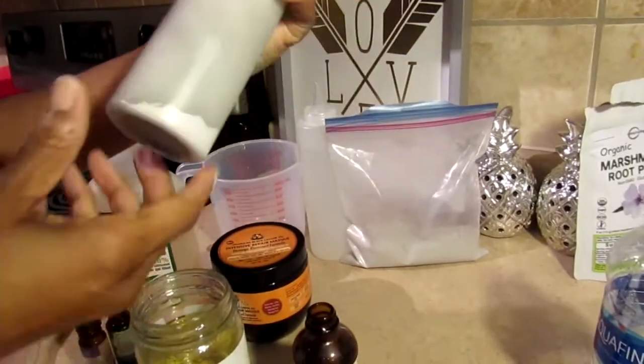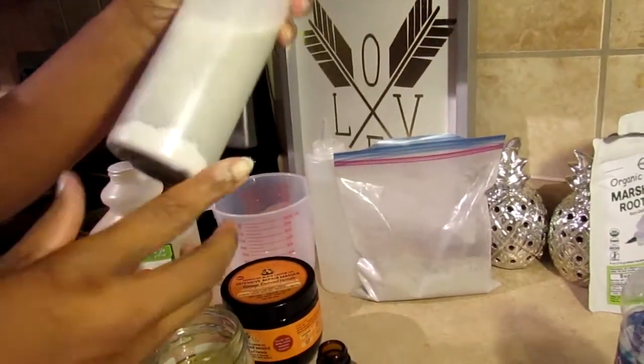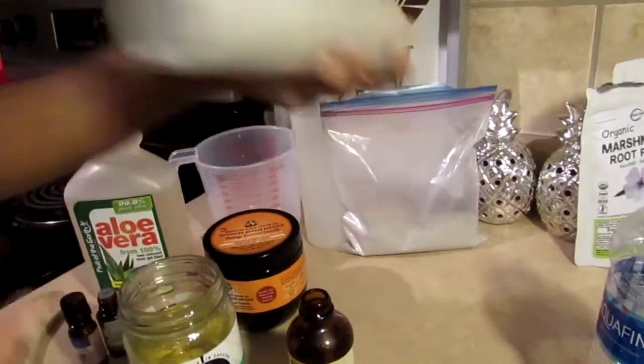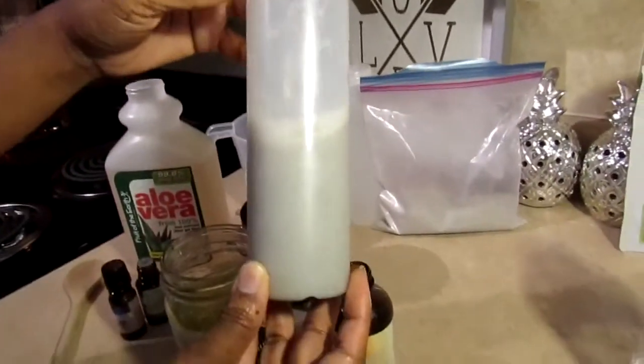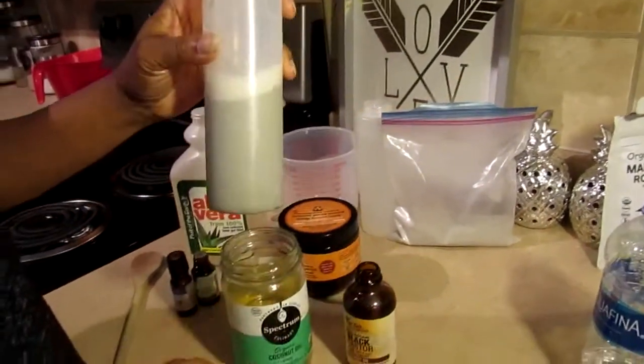I use a leave-in conditioner, and I make that with castor oil and aloe vera juice. That's my personal leave-in conditioner. And you shake it up, and it's ready to go. You're ready to use your clay wash.